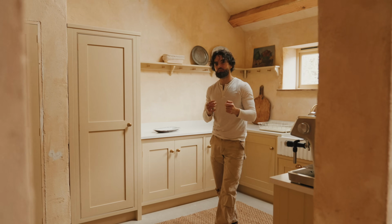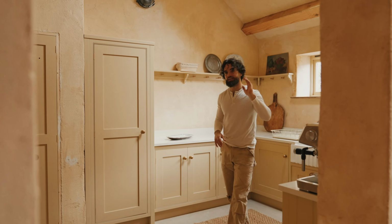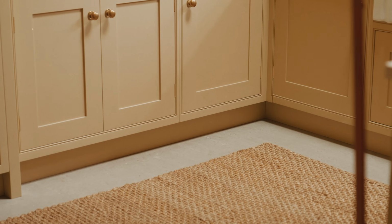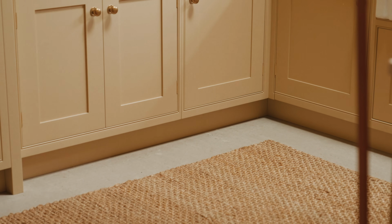So initially I did want real nice wood flooring, but maybe later on one day in the future I'll eventually decide to put wood down. But for now, I'm just happy with this concrete look. It works all right with the rugs.